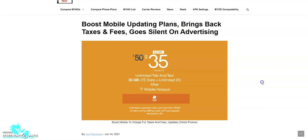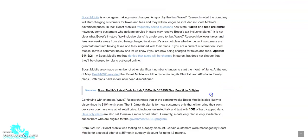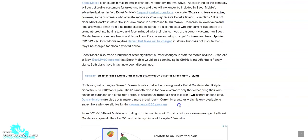taxes and fees are no longer going to be included if you order through boostmobile.com or through the phone. But if you go to a store, they are, at least not yet. Like I said, they might tell you something like, no, we're not going to charge it, but things can change. But as of right now, if you go into a store and sign up, you won't get charged taxes and fees for the plan. Like I said here, a Boost Mobile rep has denied that taxes will be charged in stores. So as of right now, you won't get charged taxes at the store.